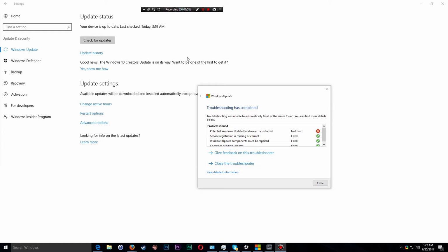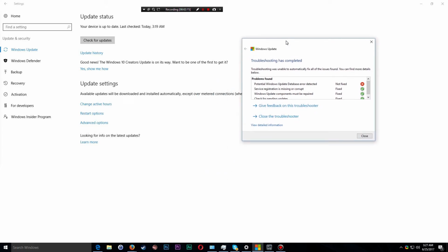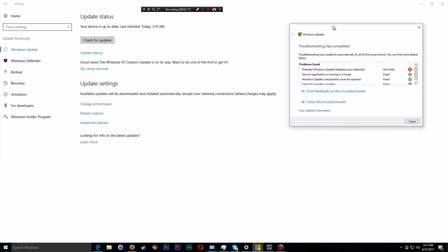So after that, I checked for some updates for Windows 10. It's the operating system that I'm using here. And there were a couple of updates, like some .NET updates to install and whatnot. So I went ahead, installed those, restarted the computer again, twice in one night. And then we get to this situation here.